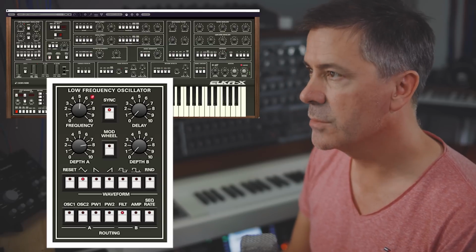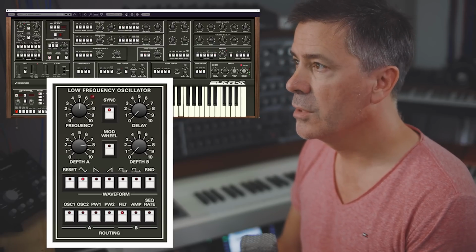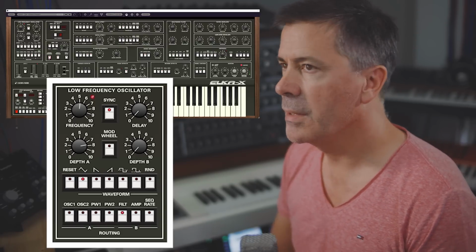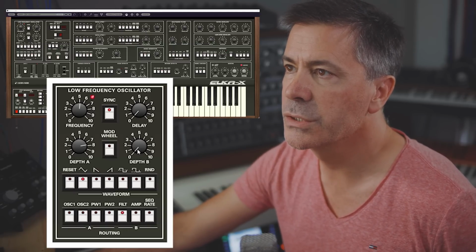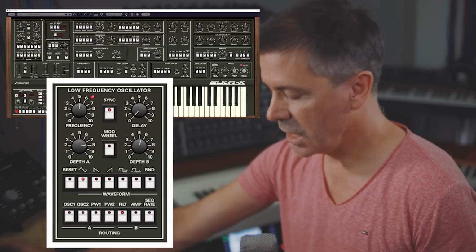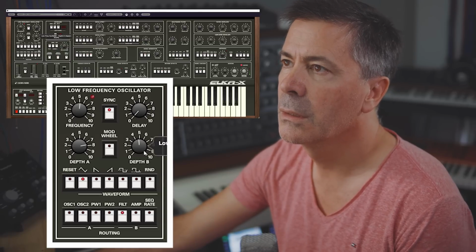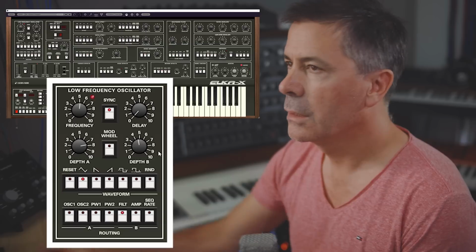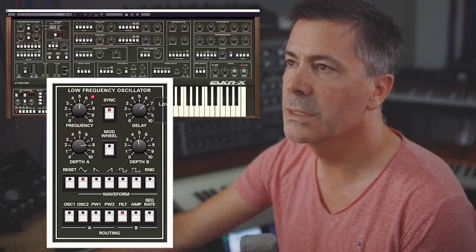So this is a very simple patch. We're just listening to one of the oscillators, some low pass filter. I'm just going to use the LFO here to modulate the filter. So what I thought was we'd use the triangle wave. Let's just add a bit in and see what that sounds like. What I thought I'd do is use the delay so it just comes in gradually. Let's set it to about there.